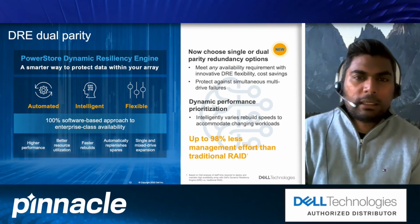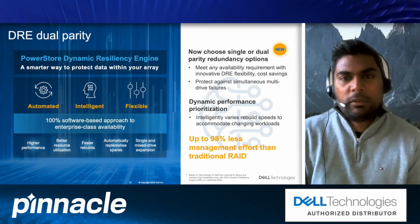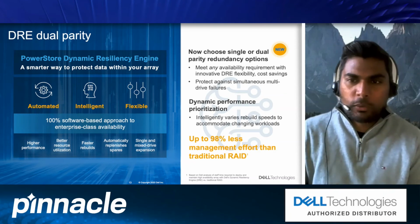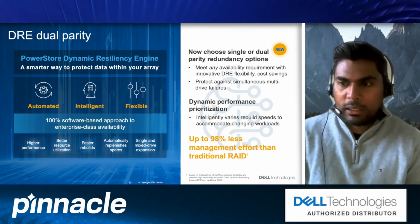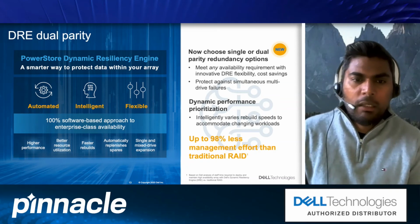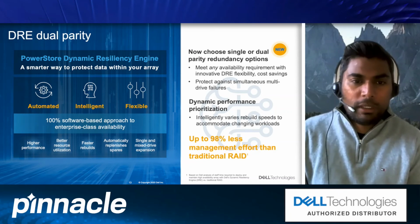So it gives the customer more flexibility, 98% less management effort required from the customer compared to traditional RAID, right? So software RAID will be automated in the back end. And then we automate all of the other complex processes associated with the drive configuration, with the redundancy, with the sparing. So we can add drives also one drive at a time, right?